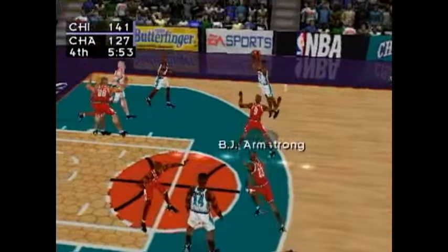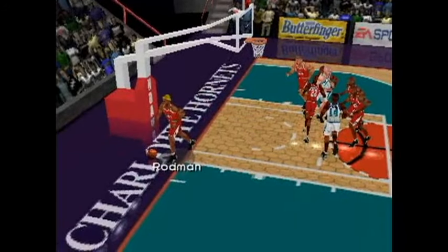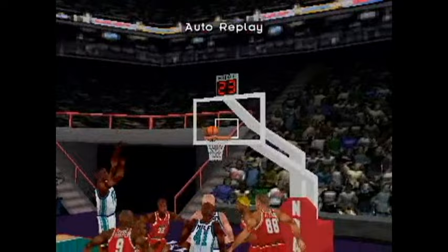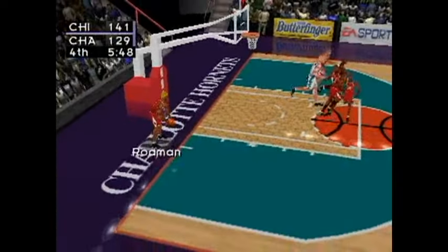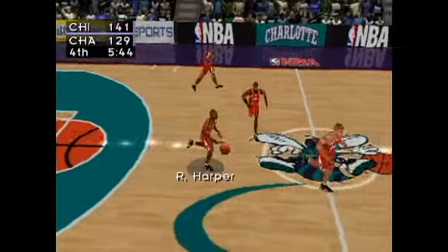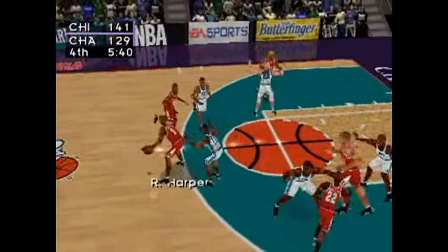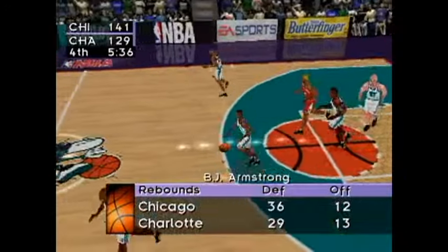The right side. Number 11 puts up the shot. Armstrong misses the jumper. Mason hits the shot. Inbound pass to Harper. Takes the fadeaway jumper. Collected by Geiger.